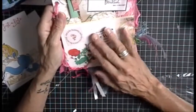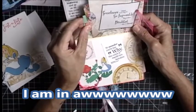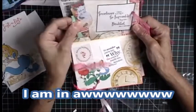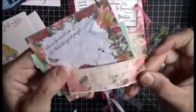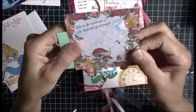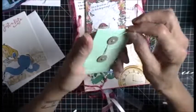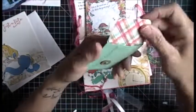Oh, look at this. Begin at the beginning and go on till you come to the end, then stop. Oh, look at all this paper. Who in the world am I? Ah, that's the great puzzle. Look at this. Oh, I love these. I love these. Oh, you did this so cute.